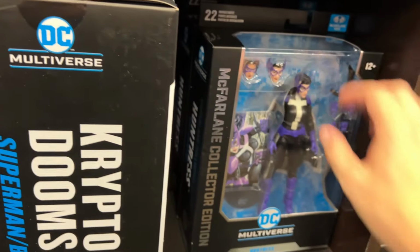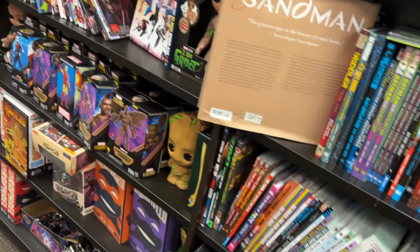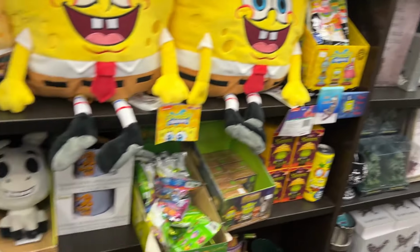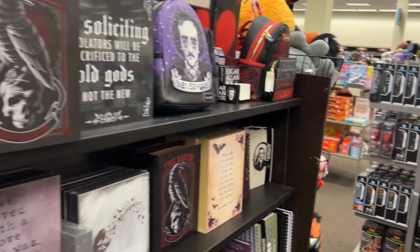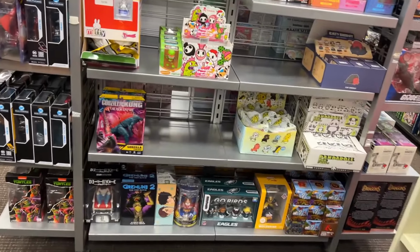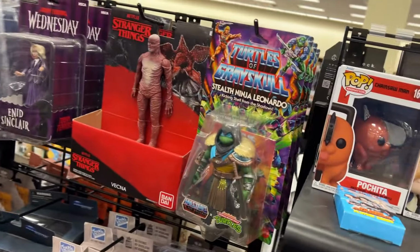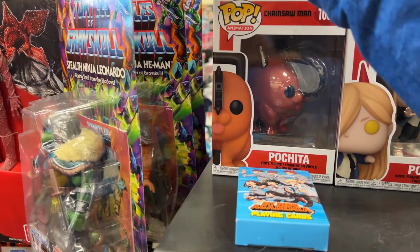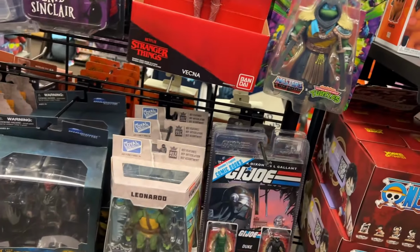Well, I don't see any more stuck in here anywhere. Let's check the front side of this little shelf. I still got, yep, Stealth Ninja Leonardo, Stealth Ninja He-Man, Man-at-Arms from Wave 1. They have sold a couple of those finally.